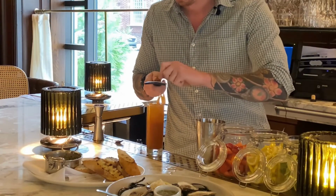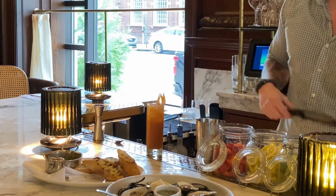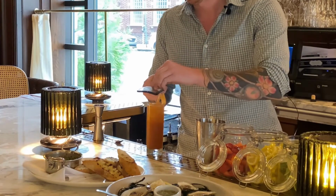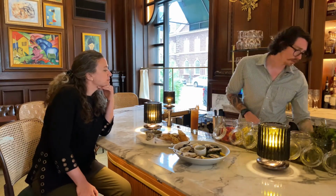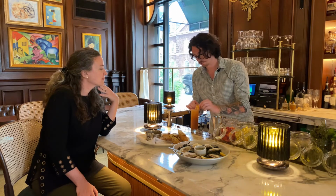What we're gonna do is a little bit of fresh grated cinnamon. And I do mean a little bit. Don't go overboard with the cinnamon. Cinnamon's really easy to just overpower, and then it's just gonna kind of drive the cocktail. We don't wanna do that. We wanna find balance. And then we add a little bit of nutmeg. So that is our Pistachio Swizzle.